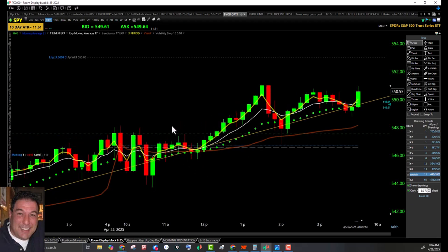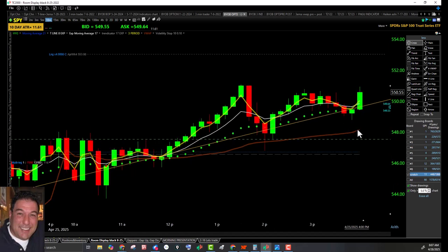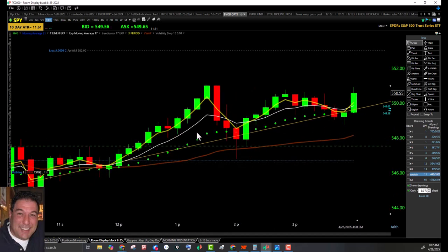And I even pointed out to everybody in the room, hey guys, this is green and this is red right here. This is the 10-minute uptrend over VWAP. Everybody should have made some money on that one right there. 10-minute uptrend over VWAP. If you didn't, get with me so we can fix that. So there's SPY.